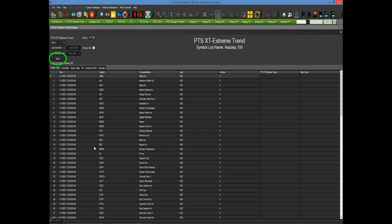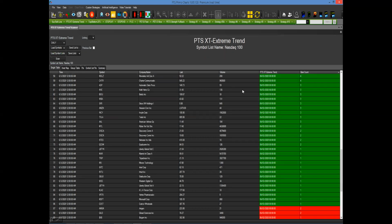And in less than a minute or two, you'll see a series of either green or red horizontal bars. The green bars indicate that those are all buy setups currently in the market, and the red ones mean that these are currently sell setups. See how simple that was? That whole process takes you about 30 seconds to do.